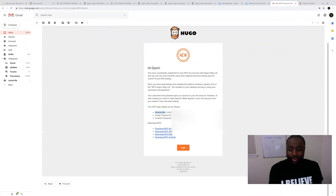When they say password, this is the password they're referring to. You cannot create your own. They're only computer generated passwords, so they're very case sensitive. You've got to make sure you take notice of which characters you're putting in. That's how you hook up the Hugo's Way account to your MetaTrader 4 phone, as well as the online web portal.